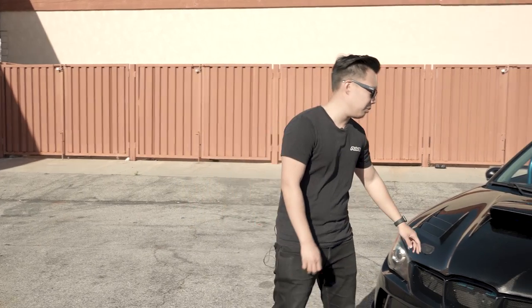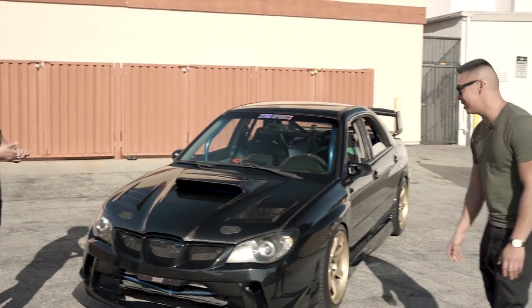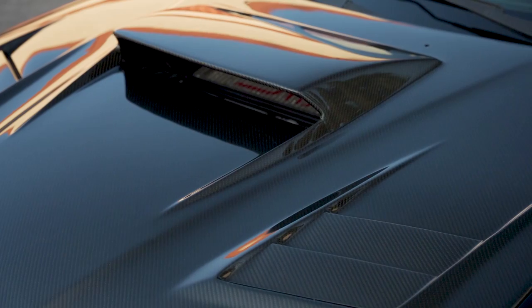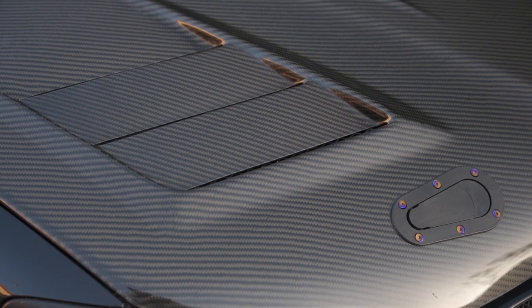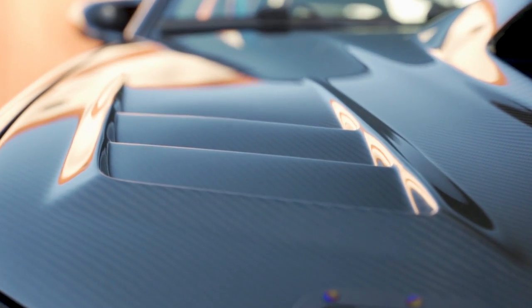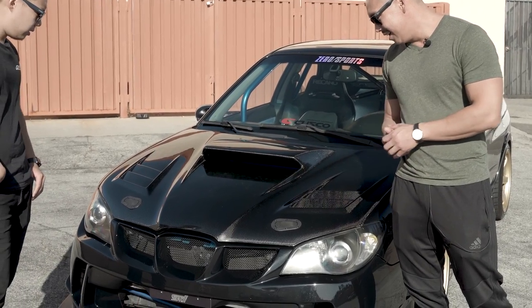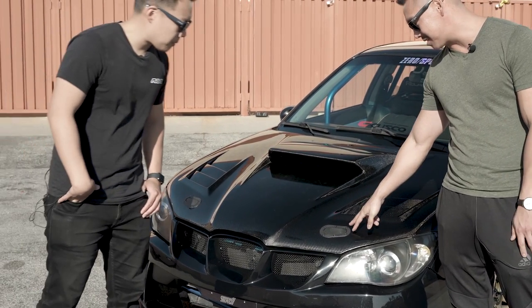All right, so which hood is this one? That's actually a Saban hood. Saban carbon hood, and then I installed the aero catches, which was a huge pain because I wanted them in line with the vents and symmetrical. But this is not an ideal spot for them, so I had to fab it a certain way. It was like an 8-hour install because of that. But I have them accented with the TI bits.